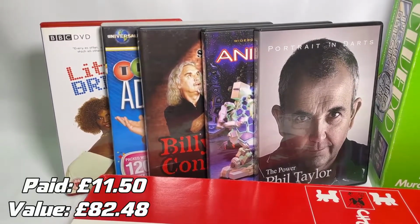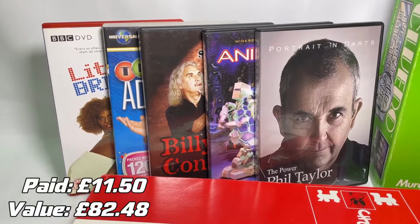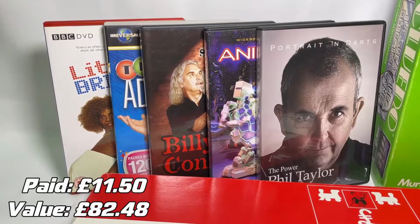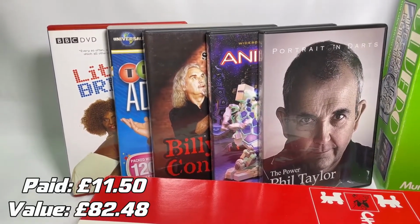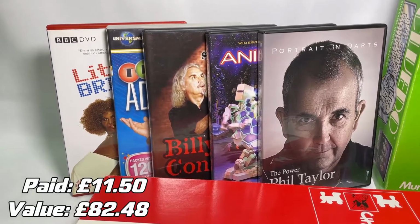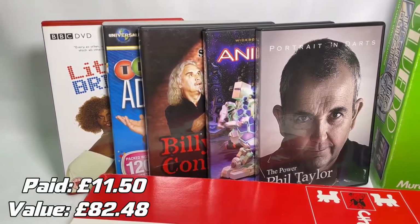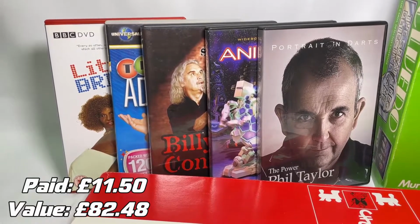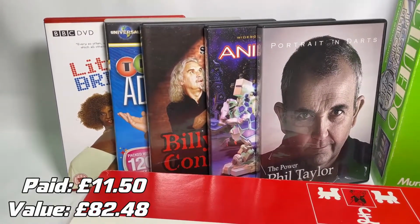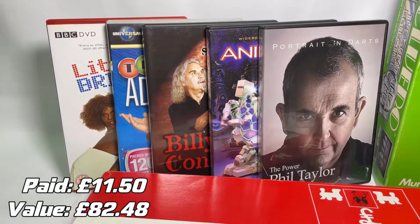That one, it's literally worth about £1.99, £2, that's selling for. So to sell that, it's just going to be a loss. So I'm probably going to keep that for myself, and maybe swap the cover and disc into the Wii case so that we can sell the other DVD.